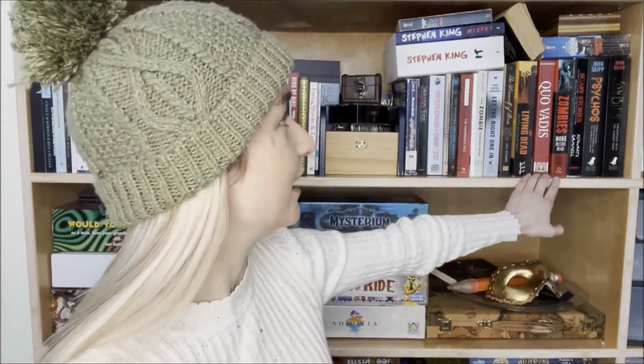Alright, actually before I get to the books, I just wanted to point out that my shelf is split up between different book categories. So this is how I have my shelf set up and organized. The part of the shelf that is most visible to you right now is my fiction collection. There's more in the back, there's more behind here too actually, but this is where I have all my fiction books. What you may have noticed about my fiction book collection is that I love Stephen King.